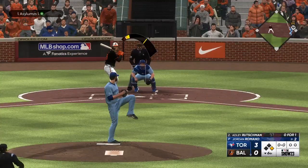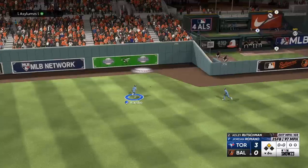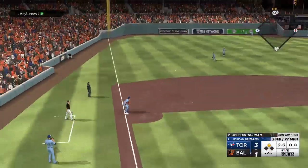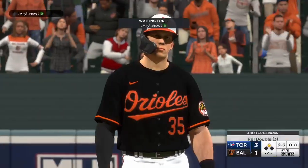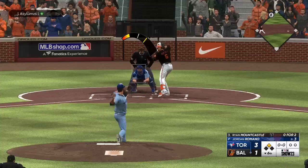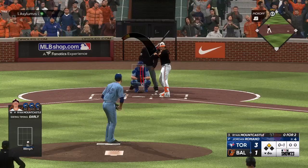Here's Adley Rutschman. That one is absolutely belted back there. And it one-hops the wall. Mullins headed home. He will score, and it's now a two-run game. Well done. Drives in the run. That one was just crushed. Everything going on time. Stayed balanced and squared it up about as well as you could possibly ask. Here's Ryan Mountcastle.